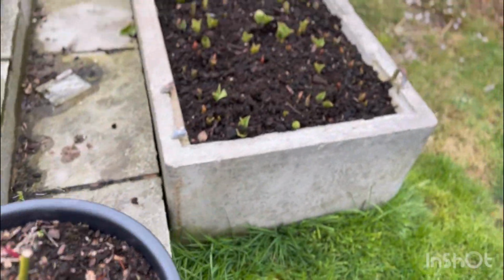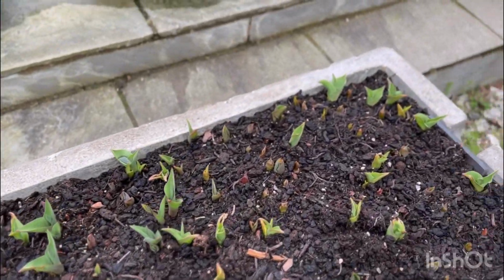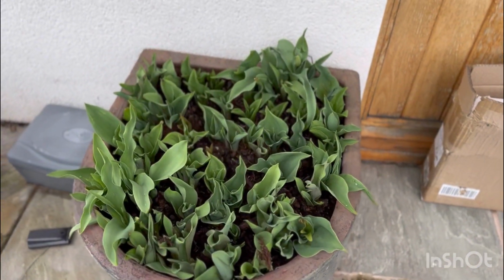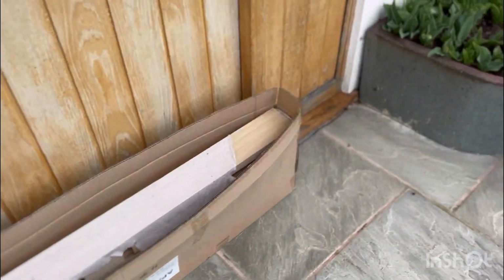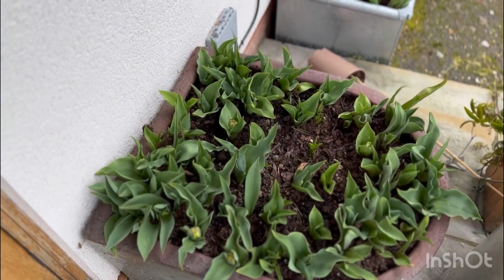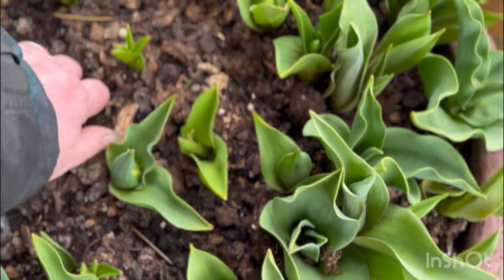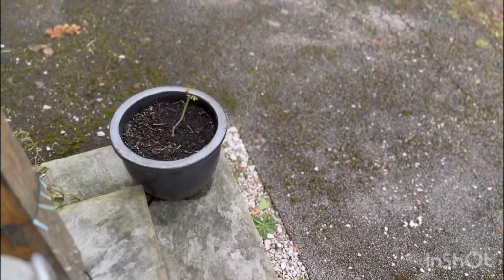Roses really kicking into growth now. This tulip planter is getting there. These are looking epic. Might want a water again, that one. This tulip planter, we have tulips. Hurrah! How do we tell if it needs watering? We put a finger in it. Soil's still damp, I'll do it tomorrow.